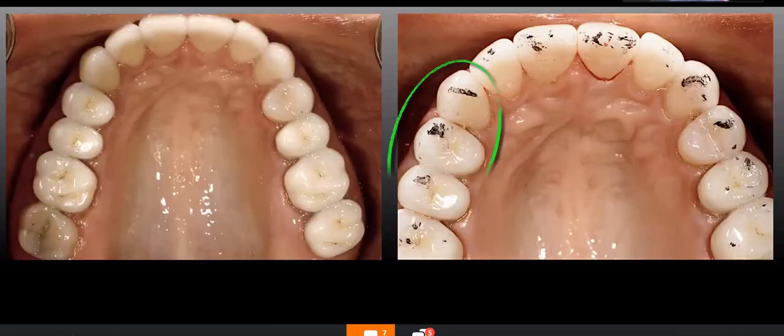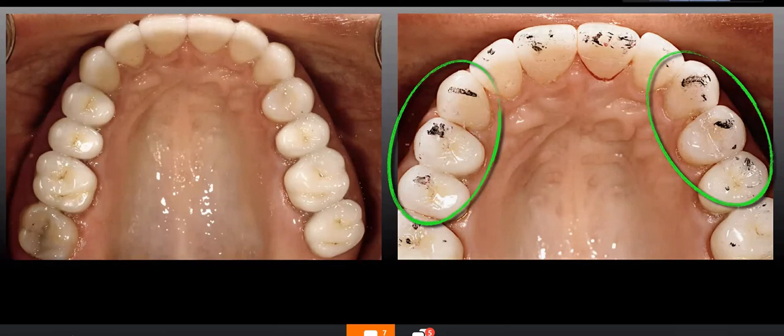So now, group function, excuse me, if you would have looked, this is what canine guidance would have looked like: she would only be touching the cuspid on her way to the right. But instead, you'll notice as she goes right, she picks up the buccal cusp of the premolars as well. Same thing on the left.